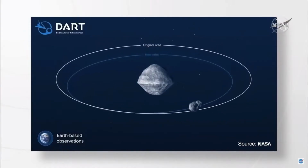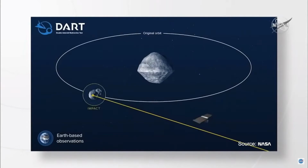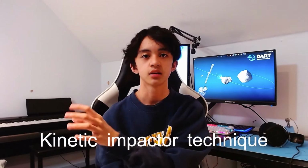We first have to note that the orbit period of Dimorphos is approximately 11 hours and 54 minutes, so they have to make at least an 11.4 minute change. To achieve this, the guys at NASA have a baseline plan to impact Dimorphos at a velocity of 6.6 kilometers per second or 15,000 miles per hour. And by the way, Dimorphos weighs about 1,344 pounds, so it would only be a small nudge to this massive asteroid. But that small nudge is capable of changing the asteroid's orbit period, which could help scientists at NASA develop technology that could be employed in the future to prevent an asteroid from impacting Earth. And this technique is actually referred to as the kinetic impactor technique.